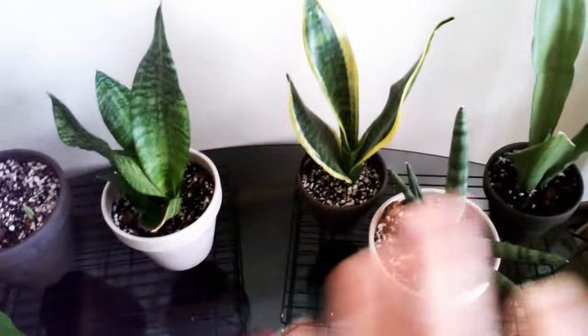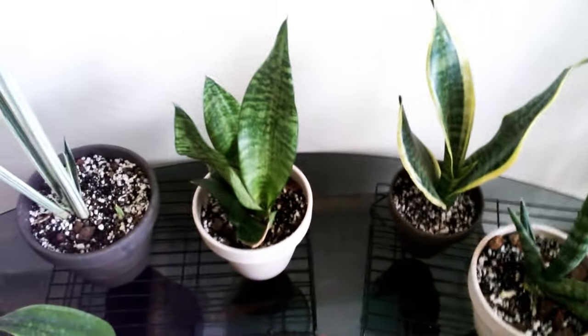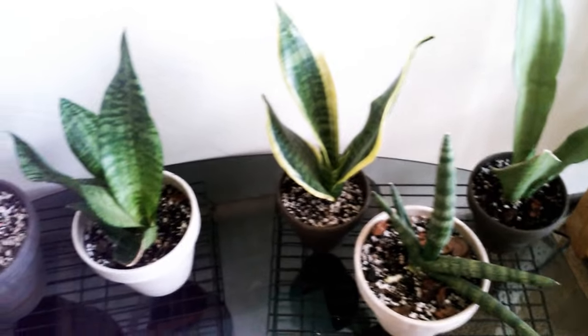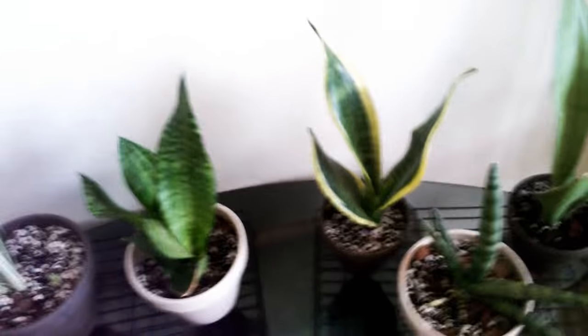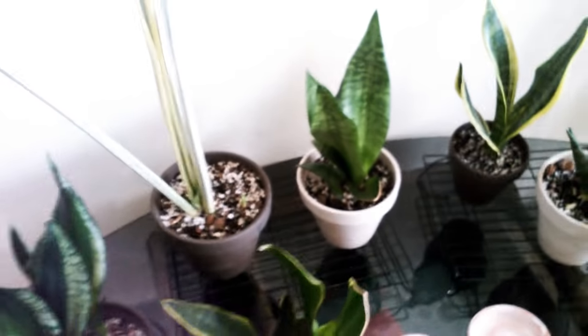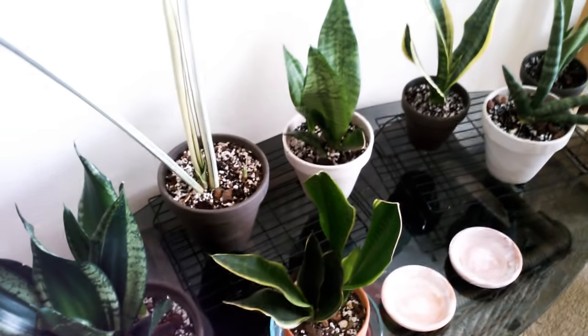The water's been sitting out over 72 hours. It's just tap water that sits out in open containers over 72 hours. So that's what I use for watering. So I pretty much gave you everything that I do with the Sansevierias.